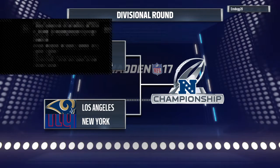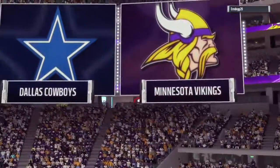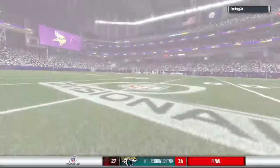Everybody, I'm Larry Ridley, and this is the NFL on EA Sports. We're on to the divisional round now, two steps away from playing on the biggest stage in sports. It's the Cowboys going up against the Vikings.